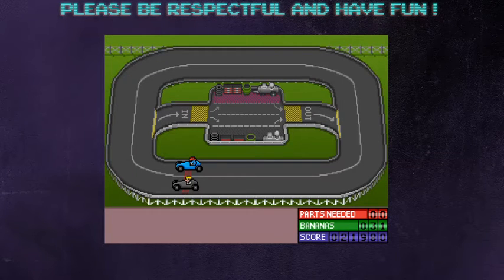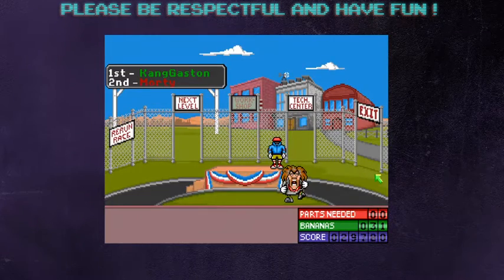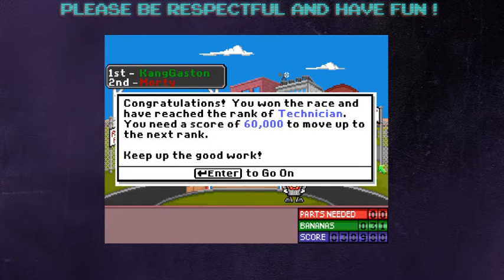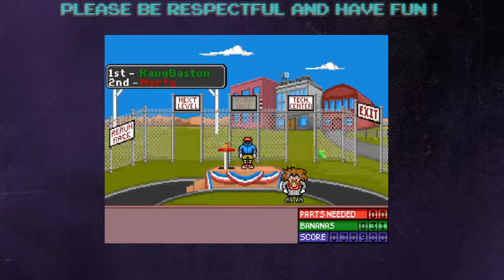Here's a little race. It always bugs me that you never use the little pit zone for any of these races because they're just automated sequences depending on the quality of the parts that you got. And of course we won the race and reached the rank of technician. All right, let's go on to the next level.